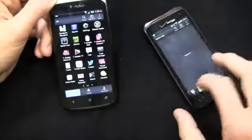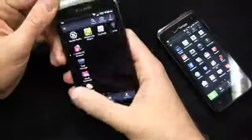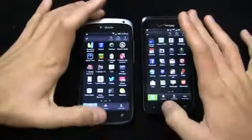Now of course you can see that down here when we go to all, I've got 3 pages and I can swipe over the same way. So obviously, like I said, Sense 4 running on both of these devices, on top of Ice Cream Sandwich. So the overall user interface is very similar in a lot of respects.